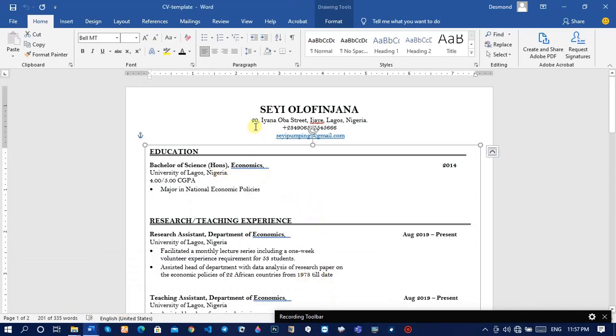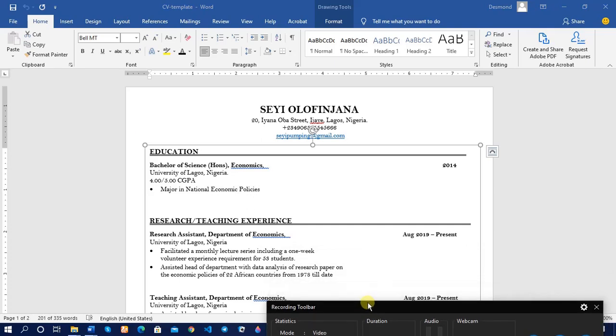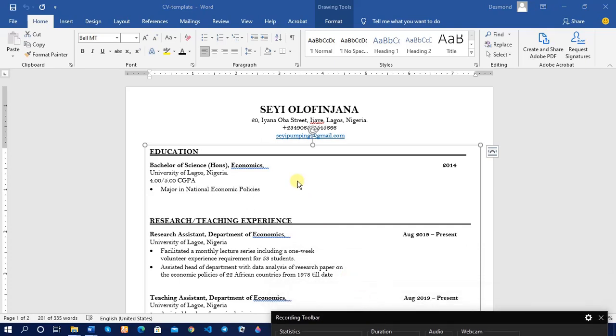Right on top here we have the person's name, Sei Olufinjana. I don't know which of these is the first name or surname, but if you wonder whether you have to bring your surname first or your first name first, I don't think that's very important, because it's a CV, so you're deciding how to write it. You're deciding what the layout is supposed to be, what the content is supposed to be. Your first name can come first or your surname. Personally, my first name comes first. The Christian name is first, then my surname.